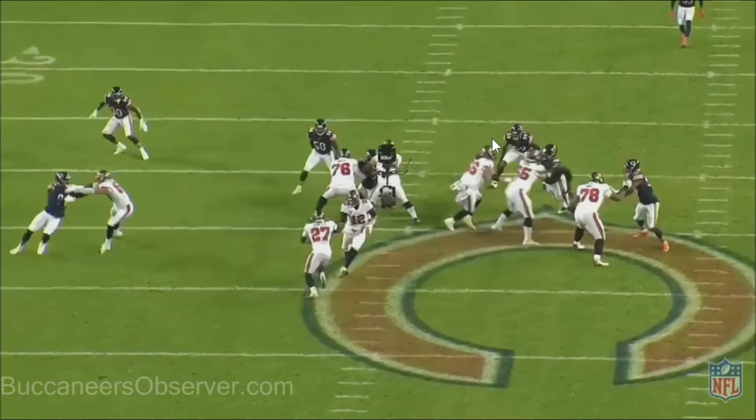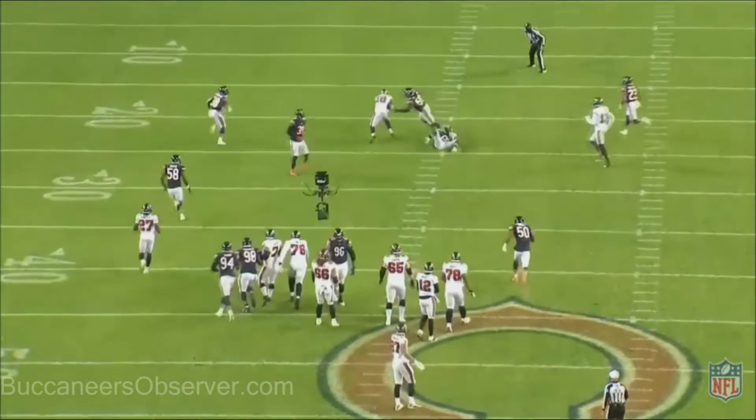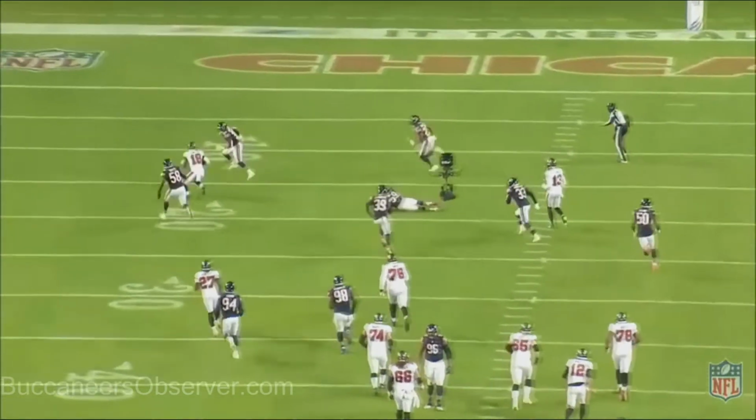Go through it again. Here's Jensen. Here's Hicks. Grabs him, yanks him right there. Hicks knocks his hand off, and then they're jawing at each other.